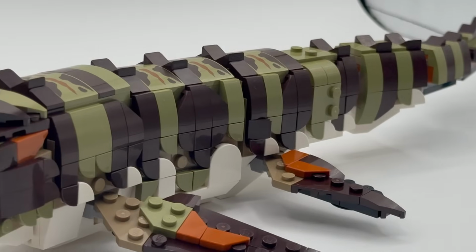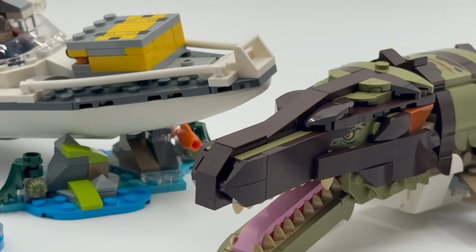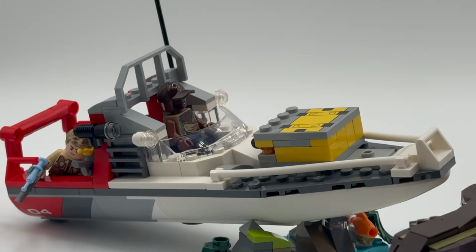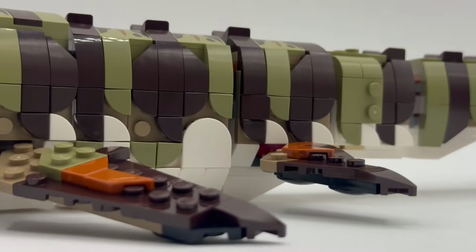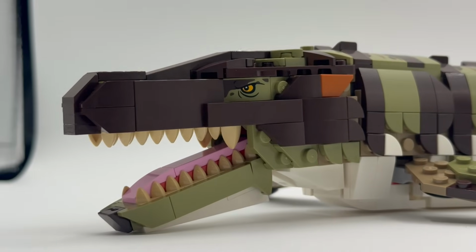It retails for $60 US, but comes with 858 pieces, making it one of the only Jurassic World sets that actually is fairly priced. I really do feel like I'm getting my money's worth here. Even though of course I was provided this set for free, I definitely can happily recommend it, as opposed to some of the other ones where I definitely recommend waiting for a discount.